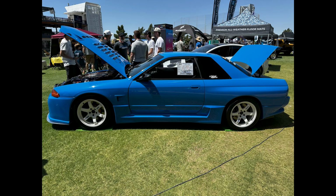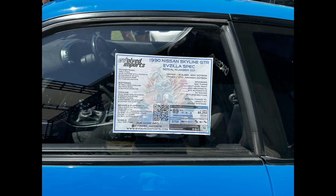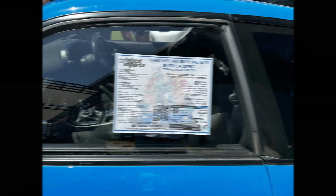It's a 1990 Nissan Skyline GTR with a full Tesla drivetrain with the ludicrous mode and dual electric motors, 16 battery modules. It's the right-hand drive GTR. This thing was really cool. I'm sure a lot of purists hate that somebody did this, but I absolutely love this car.